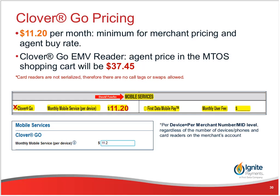And I want to point out also that you might get this question when you're working with your merchants, where it says monthly mobile service fee per device. That was sort of a typo when the applications were created for the last revision. We're going to fix that on the next version coming up in November. But explain to your merchant that that means per merchant account that monthly fee will apply.